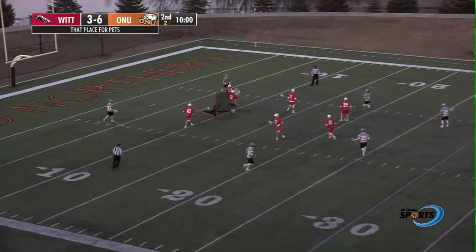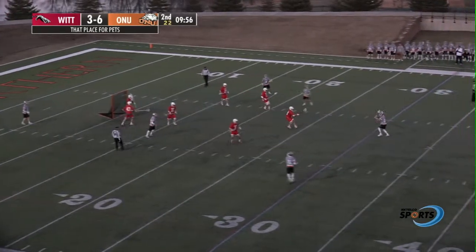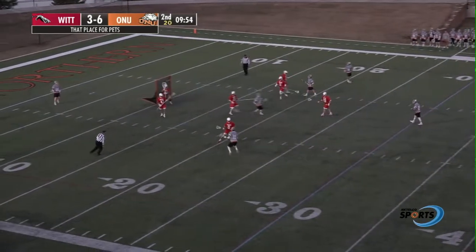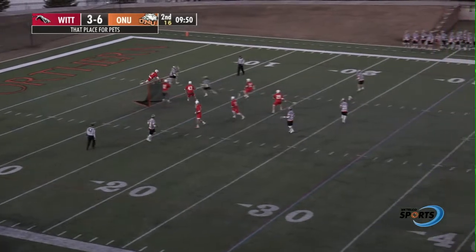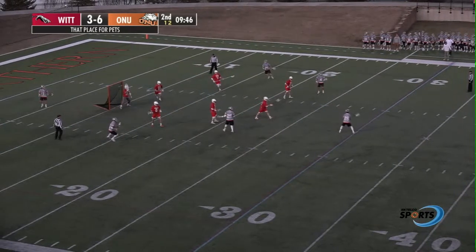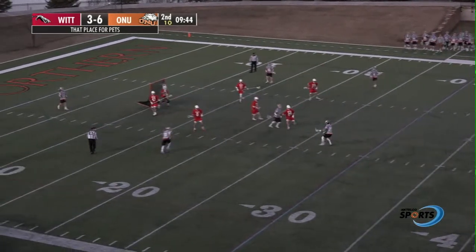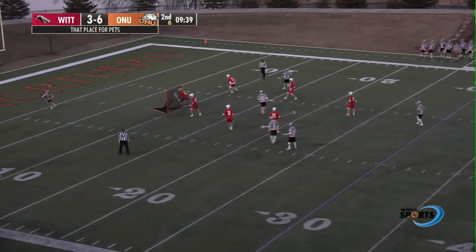They're going to work this one around again. Wouldn't be surprised to see them reverse this and bring it back the other way, try to get the defense to bite to one side. This is the most patient they've been in a while, too. Down to 15 seconds on the shot clock. Shot thought there, but nothing open. Down to 8. Here's your shot.